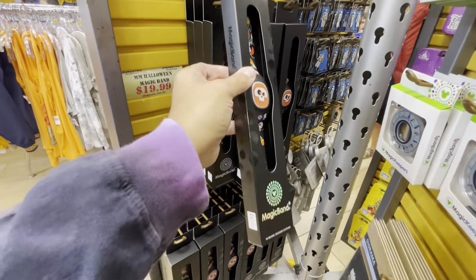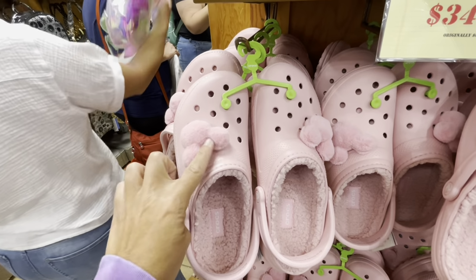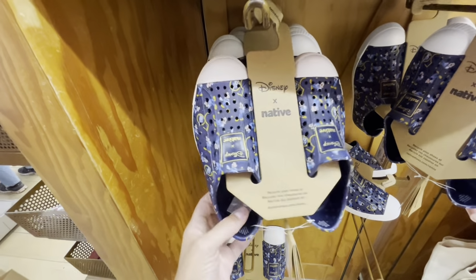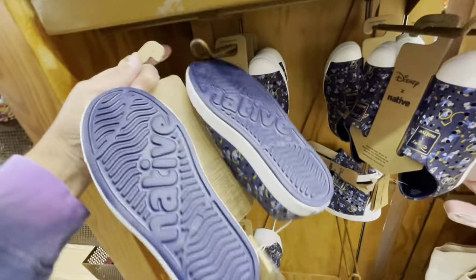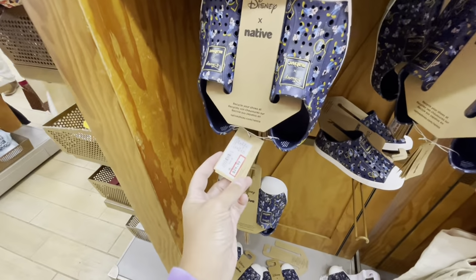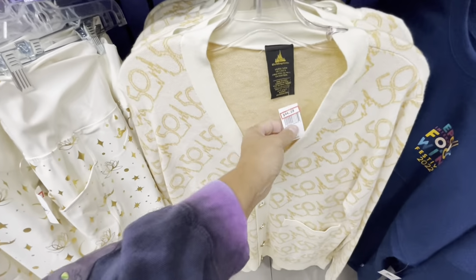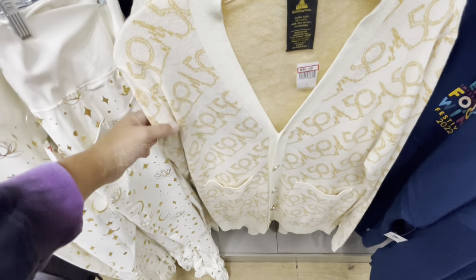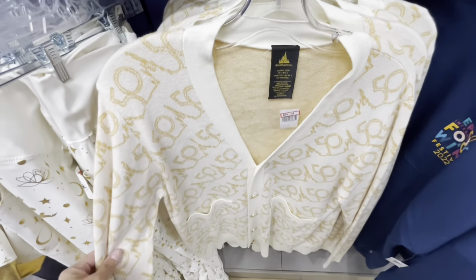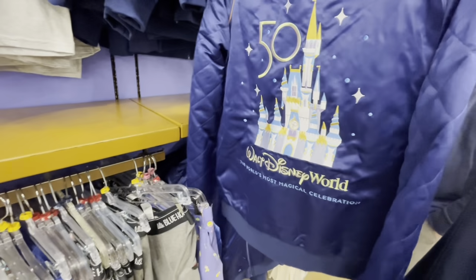And these are $19.99. We have some new Crocs, pink fuzzy Crocs with the fuzzy Mickey on it, $34.99. And some Native Disney from the 50th anniversary. Wow, I only see, like, I think these are kid sizes. $24.99 for these. We have a 50th anniversary cardigan, $44.99, originally $100 for this one. This is a beautiful one. The color, it's very nice. It's the most magical celebration 50th anniversary jacket.